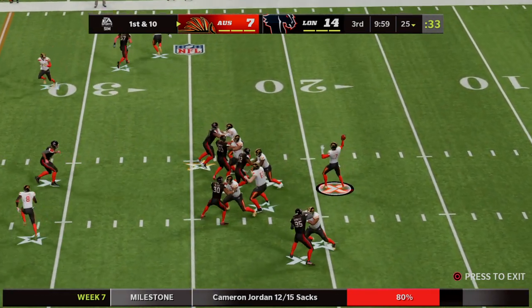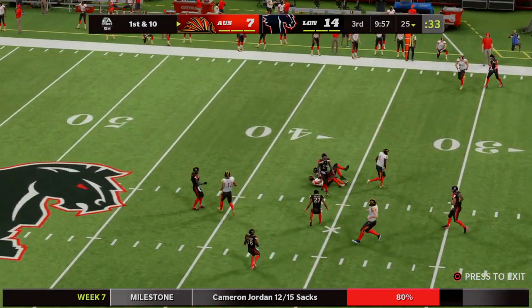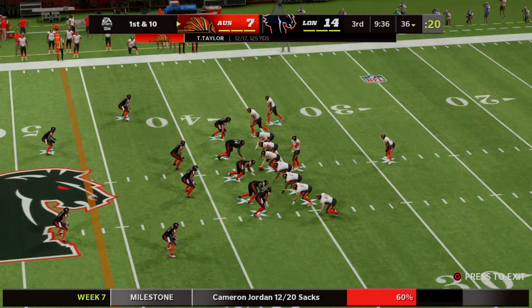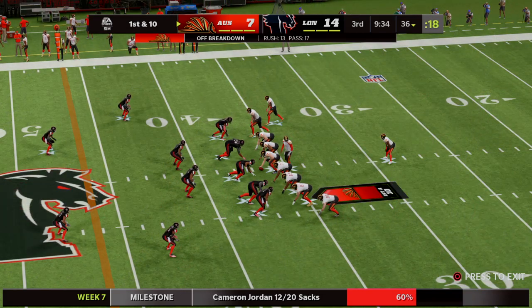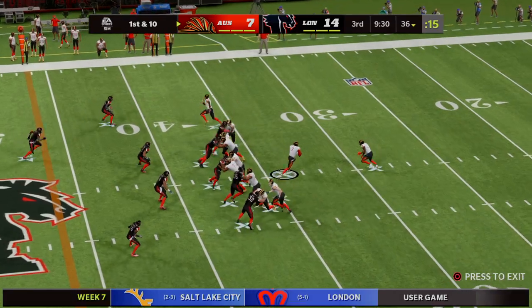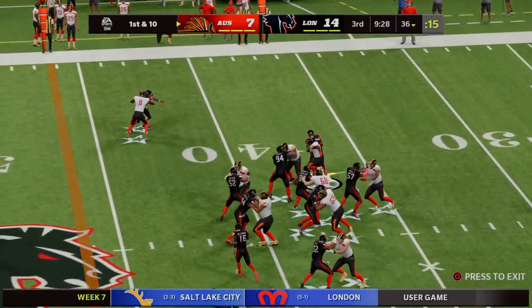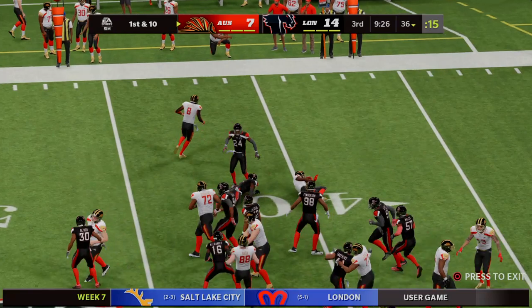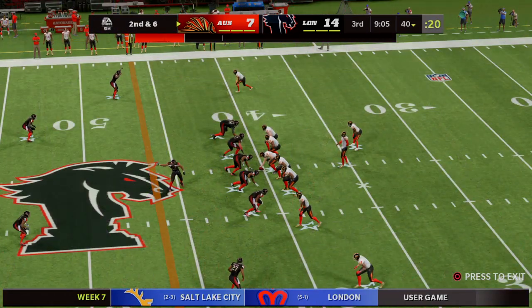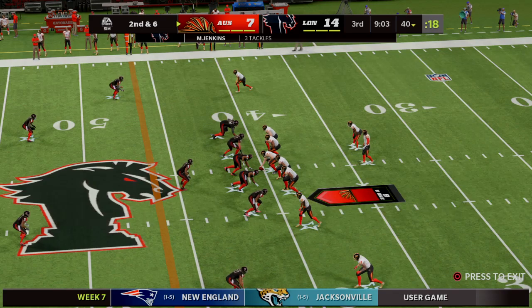On 1st down, it's Taylor. Slant route to Miller. And they're able to get this one across the 35. On 1st down, it's Gore. And he'll take this one for about 4 up to the 40. Following the pickup of 4, here's 2nd and 6.